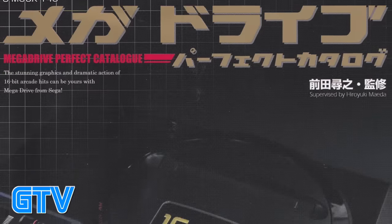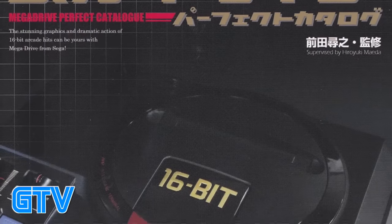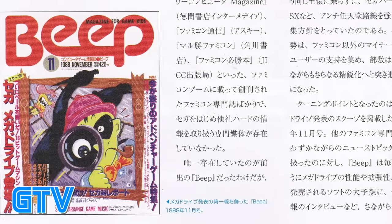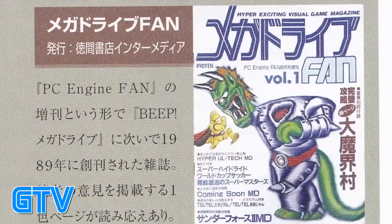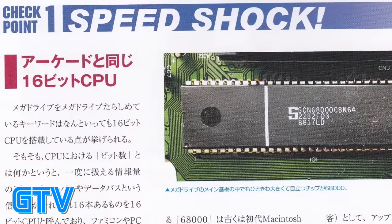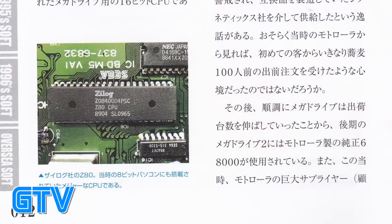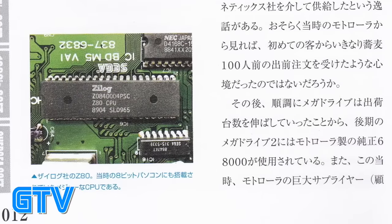First up, the Perfect Catalog. This book begins with a look at the publicity the Mega Drive received in 1988 and 1989. It talks about its struggles against the PC Engine and Nintendo as well. Quick blurbs about magazines dedicated to the Mega Drive are also here. Then the book gets right to it, with full specs of the Mega Drive hardware and photo layouts. The next few pages get even more technical, with explanations of all the processors in the Mega Drive.